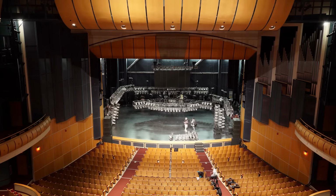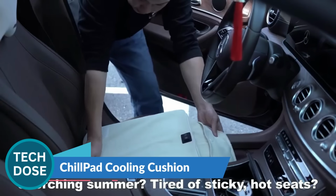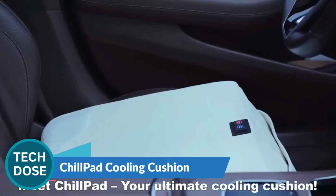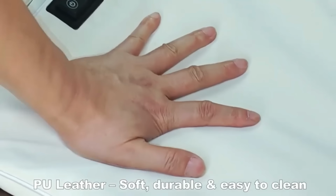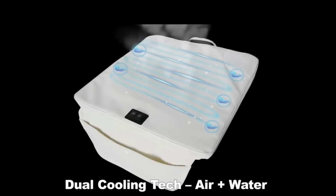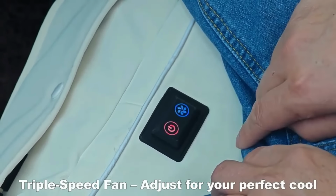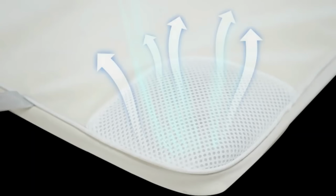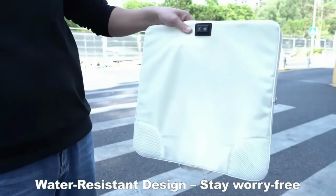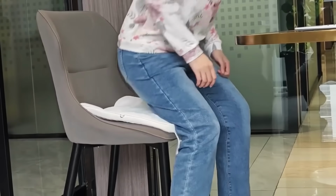Sick of sweaty backs and sticky seats? The ChillPad cooling cushion is here to change that. This smart, portable cushion actively circulates chilled water to keep you cool and dry, whether you're working, driving, or gaming. With adjustable temperature control and a silent pump, it delivers comfort without the noise. It's compact, rechargeable, and totally mess-free. Say goodbye to sweaty discomfort. This is next-level seat tech.